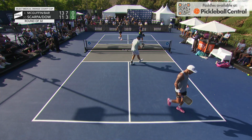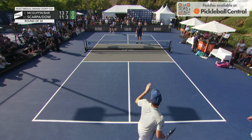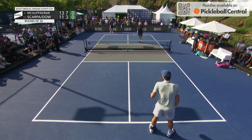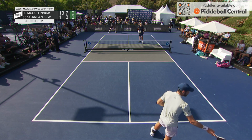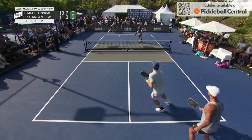Second serve. Second serve. I think they were trying to give away the serve after only one serve there. I think 7-3-2. Greg and Anderson should have taken advantage of that.